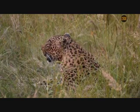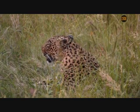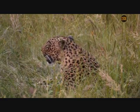Come on, girl. I wish that little cub would just come running out so we could at least get a couple of minutes with the last light. But I don't know if all the luck is on my side today.